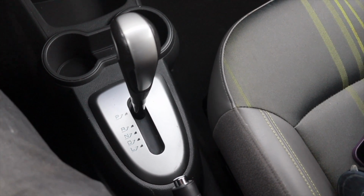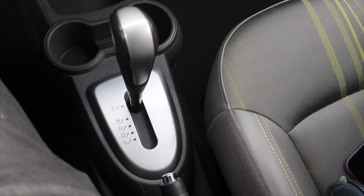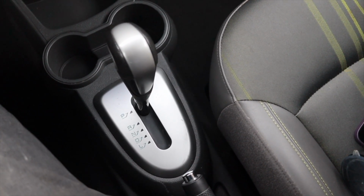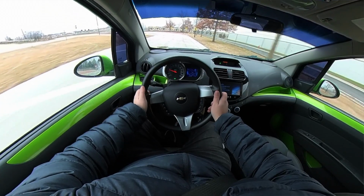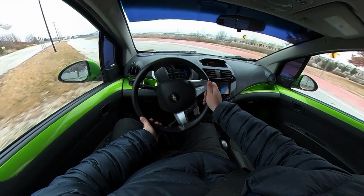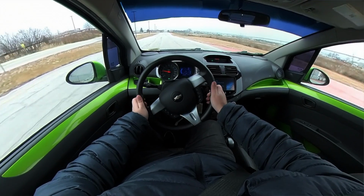Driving this car around, even at slow speeds, fast speeds, any speed, it feels like the engine is just a microwave set to defrost. It lumps around. It can't even get out of its own way. It is so harshly restricted by that CVT.